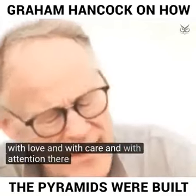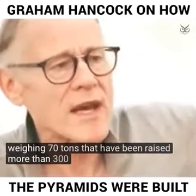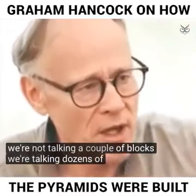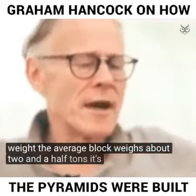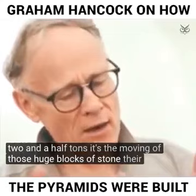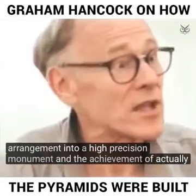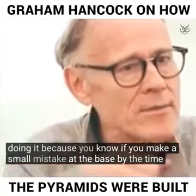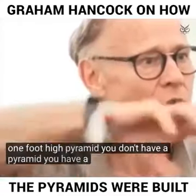There are blocks of stone weighing 70 tons that have been raised more than 300 feet above the ground. And we're not talking a couple of blocks, we're talking dozens of blocks of that weight. The average block weighs about 2.5 tons. It's the moving of those huge blocks of stone, their arrangement into a high precision monument, and the achievement of actually doing it, because you know, if you make a small mistake at the base, by the time you get to the summit of your 481-foot high pyramid, you don't have a pyramid, you have a corkscrew.